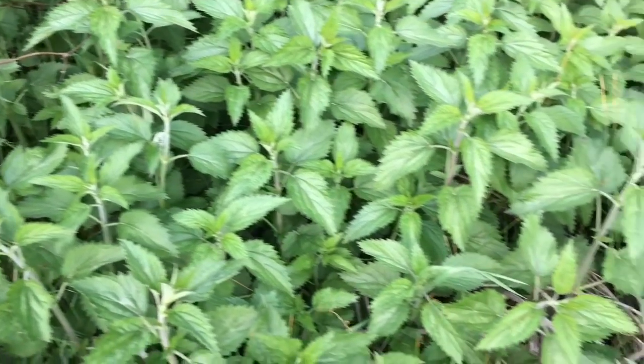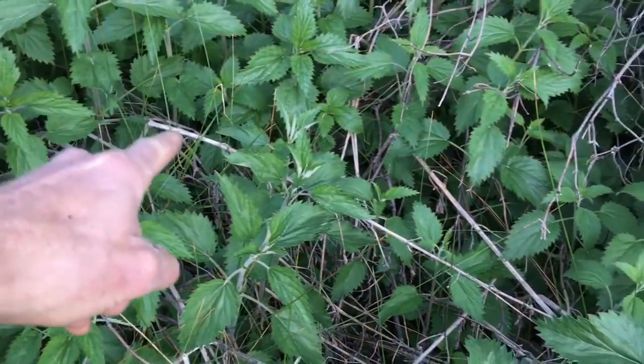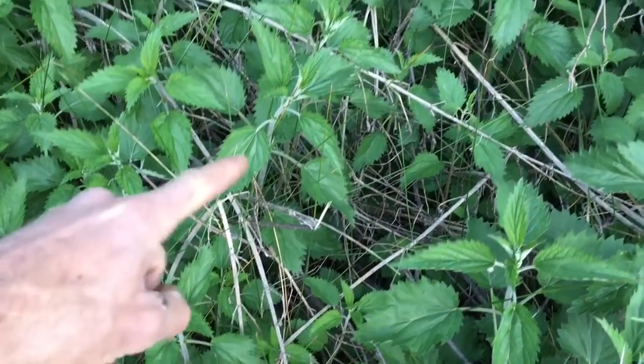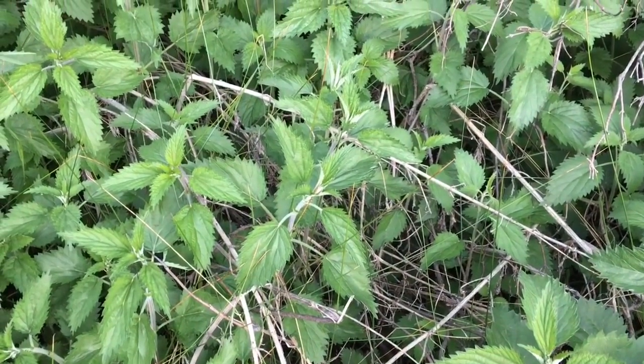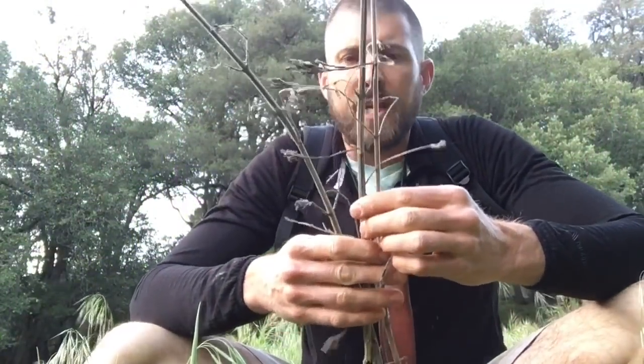So here's a big patch of stinging nettle right here. And what I'm looking for is the dead stem, and that would be these guys right here. So I'm going to pull a couple of these out here. They've got to be dead, they've got to be grey, they've got to be dry. I'll pull a couple of them out and I'll show you what we do with that. So I've got a few dead stems right here.